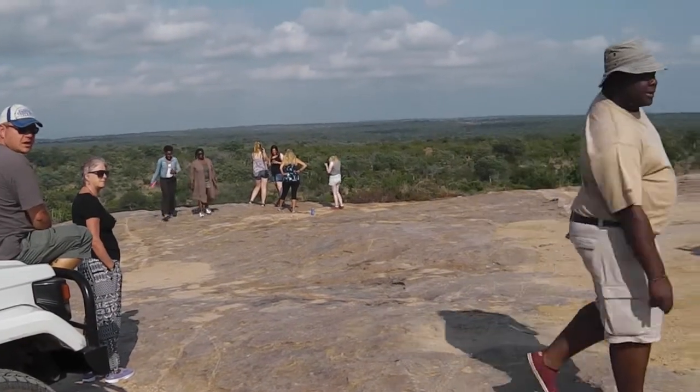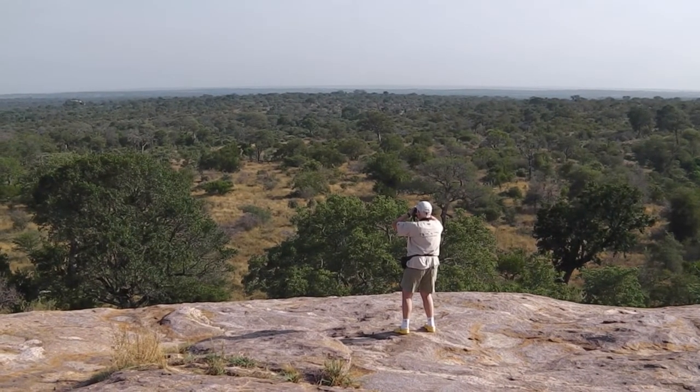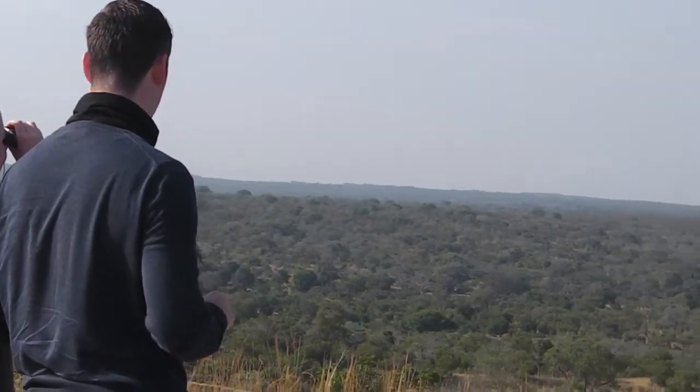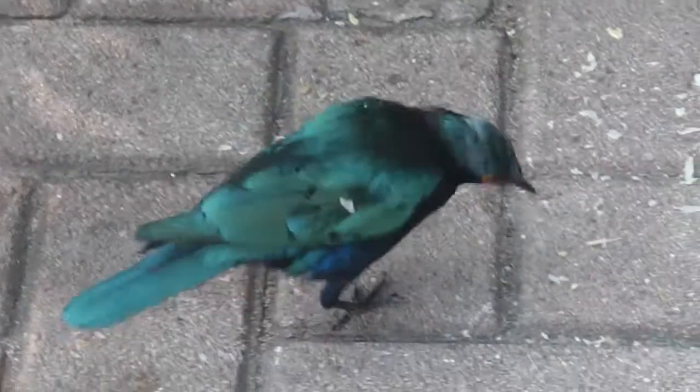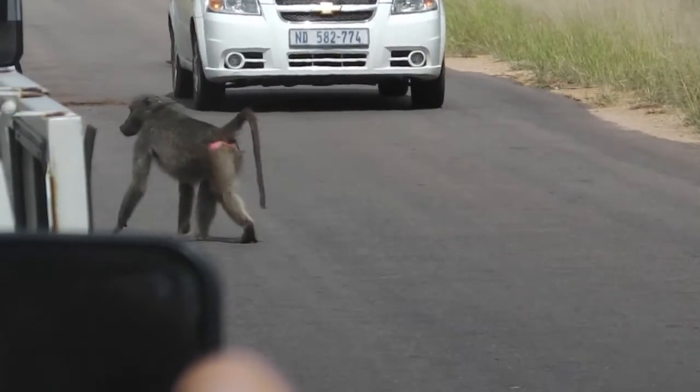When we stopped for a photo shoot, we were even more aware of the enormous size of the Kruger National Park, of which we were only seeing such a small corner. This lunch stop brought a different scavenger to our tables. The bugs, great.